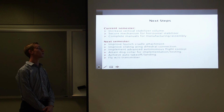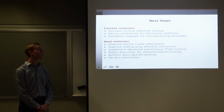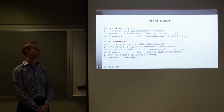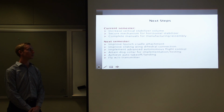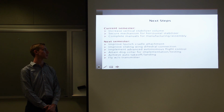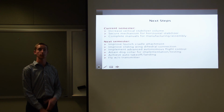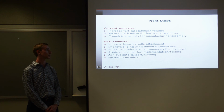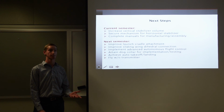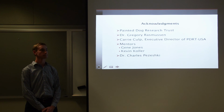For next semester, we want to improve the launch cradle attachment. We want to have a better sliding wing attachment, so the wings slide on nicely for detachable points. We want to have an advanced autonomous flight control system, just very easy to work with, and that's what we're working with currently. Attain a dog collar for actual implementation and testing, make sure that system is good to go. Achieve auto takeoff and landing, and then ultimately fly without a transmitter for full autonomous flight.